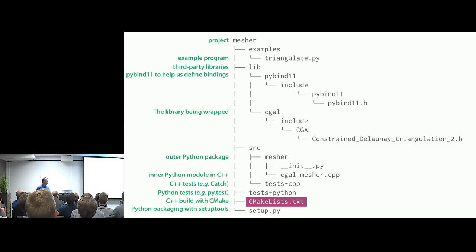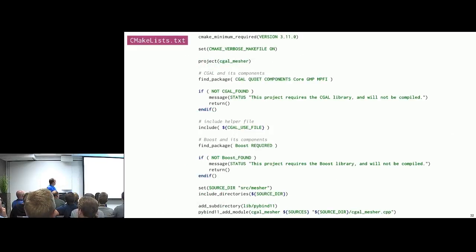So we need a CMakeLists. I'm no fan at all of CMake. It's emerged as something of a de facto standard, so I'm going to try to use it. And we have a CMake file which says the project is seagull mesher. We're using Seagull. Seagull uses Boost, so we need that as well. And we're telling it about pybind11. Pybind11 comes with CMake support, which is why I'm using CMake. And then all I need to do is use this function here, pybind11_add_module. Here's the module name. Here's where to find the source code for the module. And CMake will do its thing.